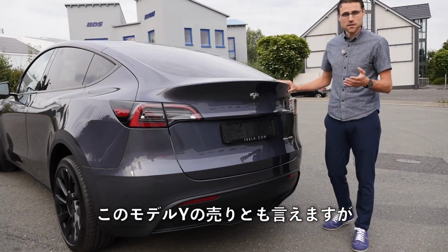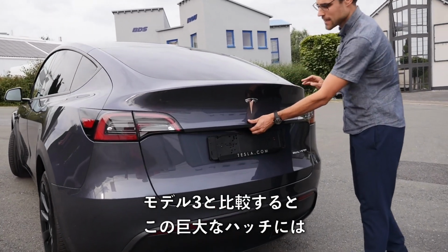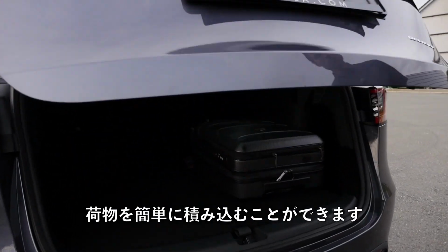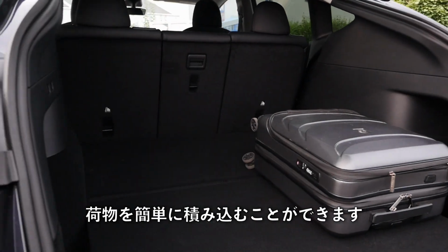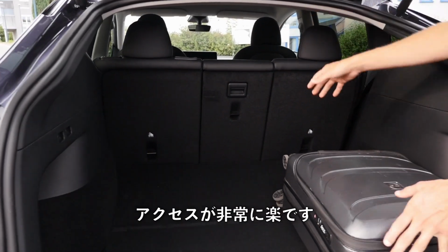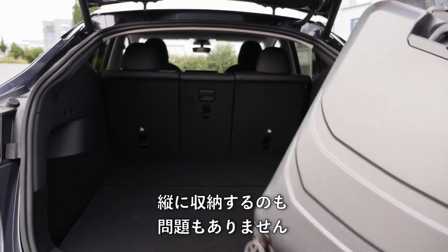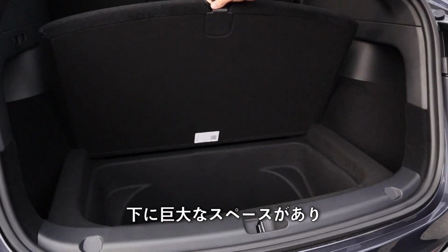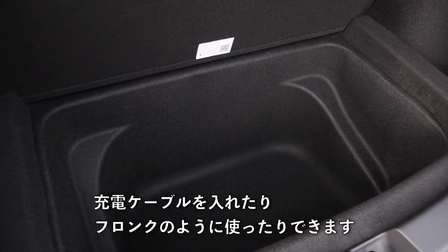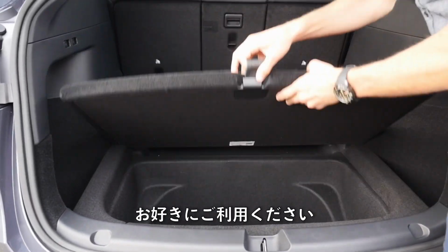And of course, the big thing here about the Tesla Model Y, also if you compare it to the Model 3, is this huge hatch then. You can load in things easier. There's no cover then here, but you have very good access immediately. Right there, look at that. Vertical way, no problem at all. Huge box here underneath, for example, for charging cables, or you use the frunk. Of course, that's also for whatever.